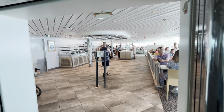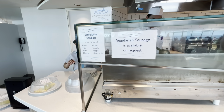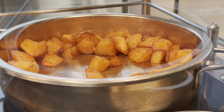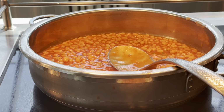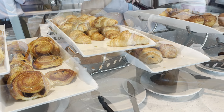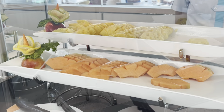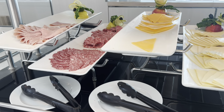All right, buffet breakfast for me today. Make sure you clean those filthy paws of yours. We've got an omelette chef as well, hallelujah. Pancakes, sausage, bacon, breakfast potato, fried bread, mushrooms, baked beans, obviously. We've got an assortment of pastries and muffins. Some very nice looking bread actually. Mixed fruits and yogurts, fresh fruit, smoked salmon. Blech. There's a deli section with cheese and meats.